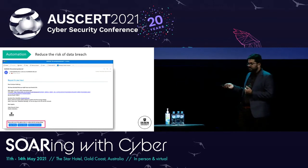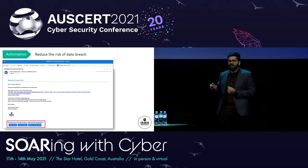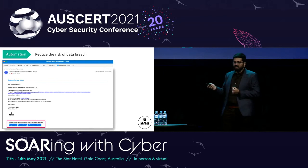So this has been a very powerful automation tool for us. And again, I hope this gives people perspective that automation doesn't necessarily have to be an alert that goes to your SOC analyst to be able to respond. This alert, our SOC analysts don't even see them. So it goes straight to the end user. And if they don't respond to it within a certain time frame, we remove permissions on the file anyway.